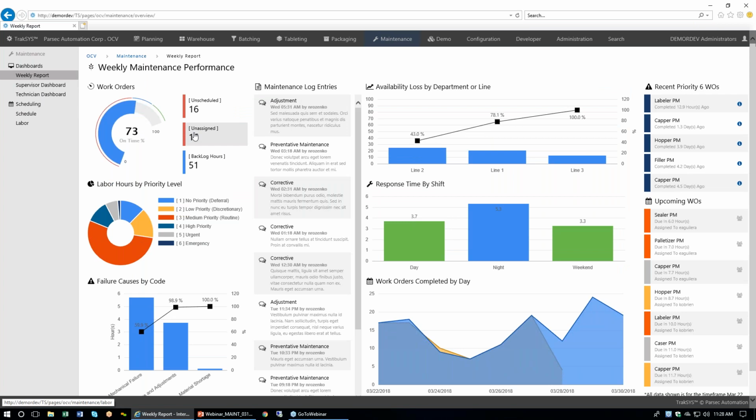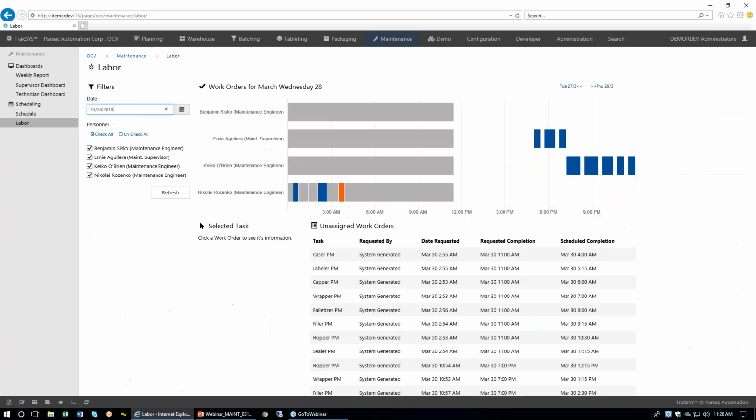As well, once the work is assigned, we have the ability to schedule it to our maintenance operators, our technicians, so we can maximize their utilization throughout the workday.